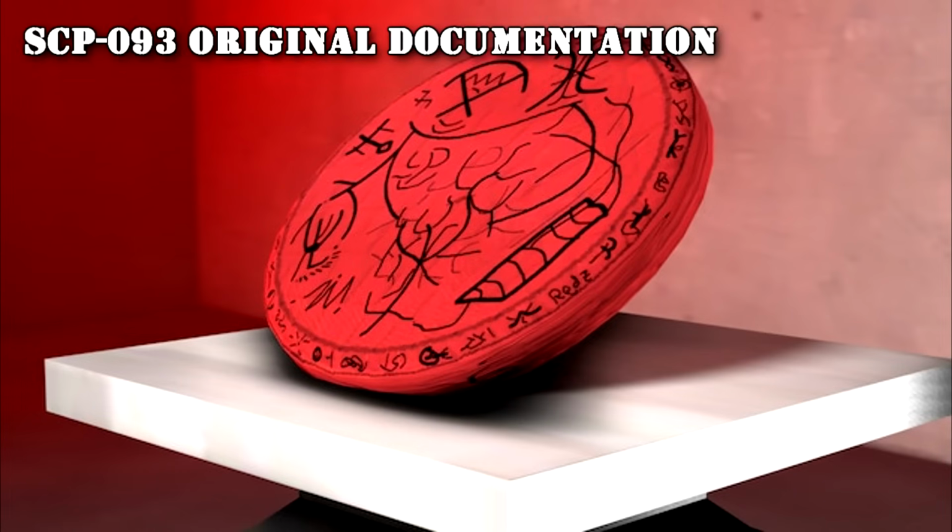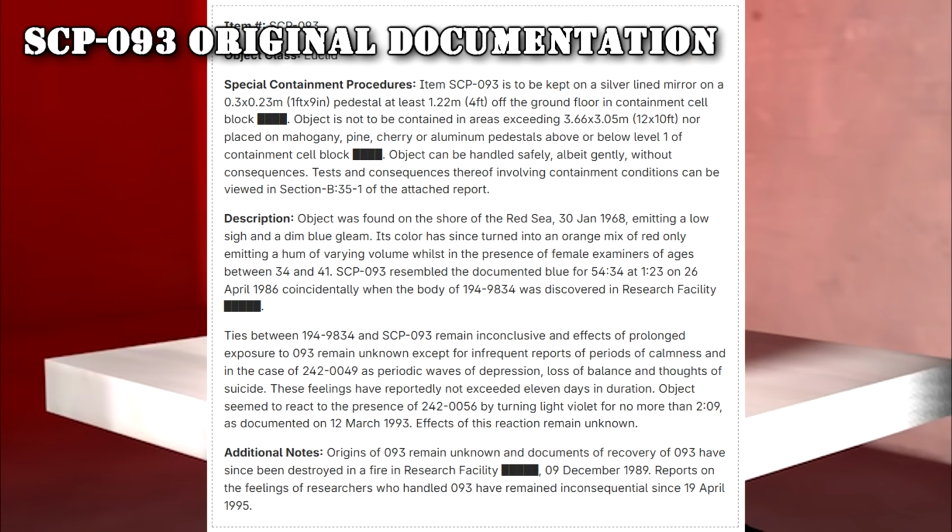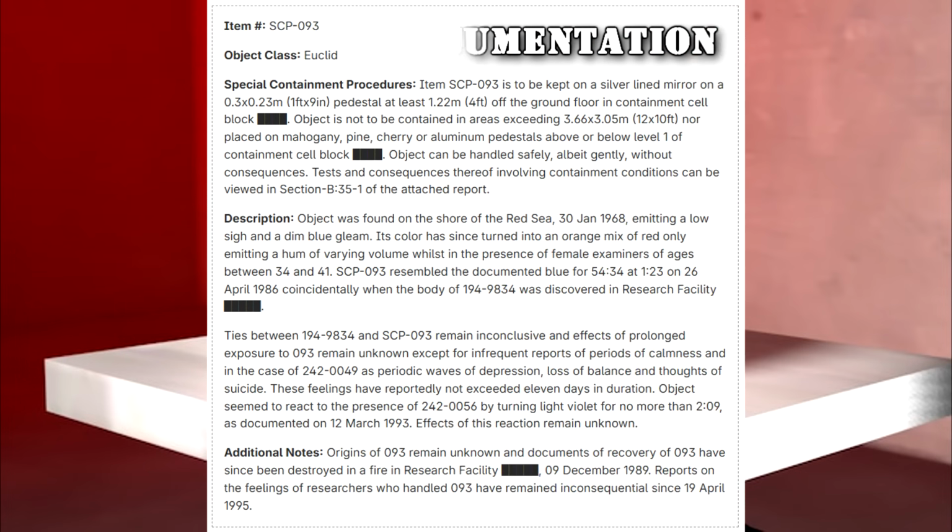SCP-093 Original Documentation. Item Number SCP-093. Object Class Euclid. Special Containment Procedures: Item SCP-093 is to be kept on a silver-lined mirror on a 0.3 by 0.23 meters, 1 foot by 9 inch pedestal at least 1.22 meters, or 4 feet off the ground floor, in Containment Cell Block.